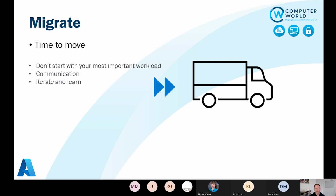And the best response from your staff, your end users, is, oh, I didn't really notice anything different, or, oh, it's working a lot better than it was. That's the sort of feedback IT thrives on, that sort of communication, and iterate and learn.